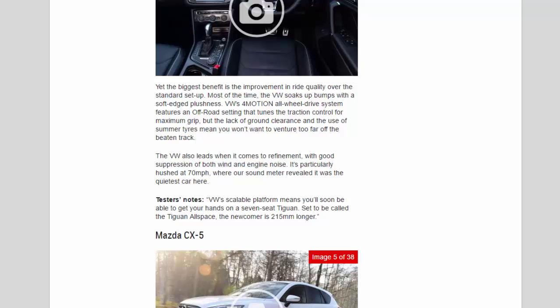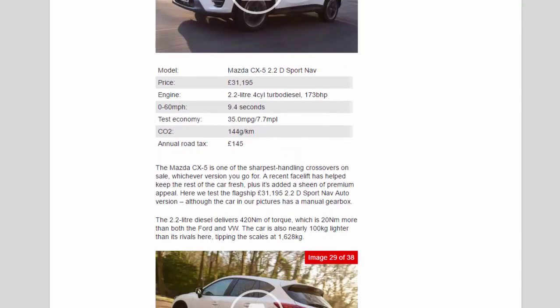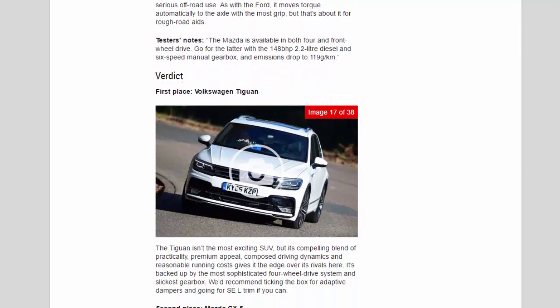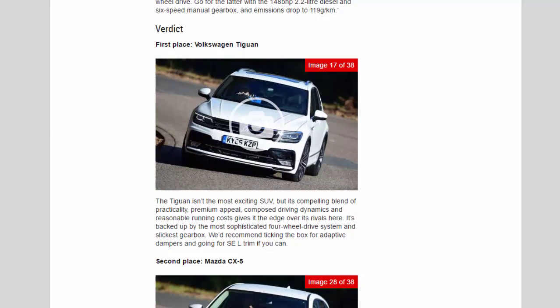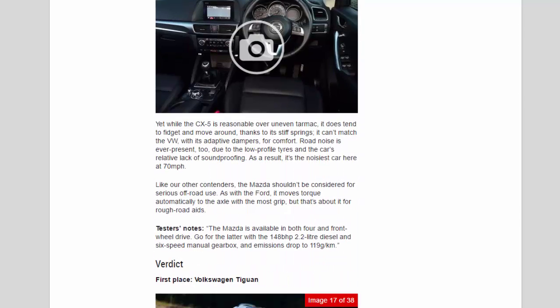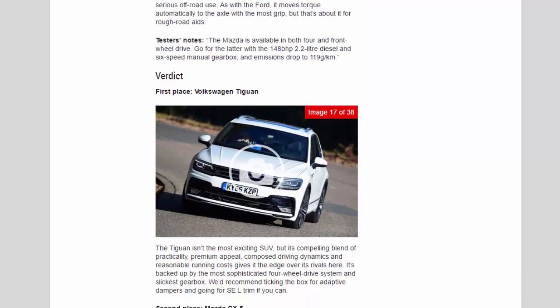Like our other contenders, the Mazda shouldn't be considered for serious off-road use. As with the Ford, it moves torque automatically to the axle with the most grip, but that's about it for rough road aids. Tester's notes: the Mazda is available in both four and front-wheel drive. Go for the latter with the 148 bhp 2.2-liter diesel and 6-speed manual gearbox, and emissions drop to 119 g/km.